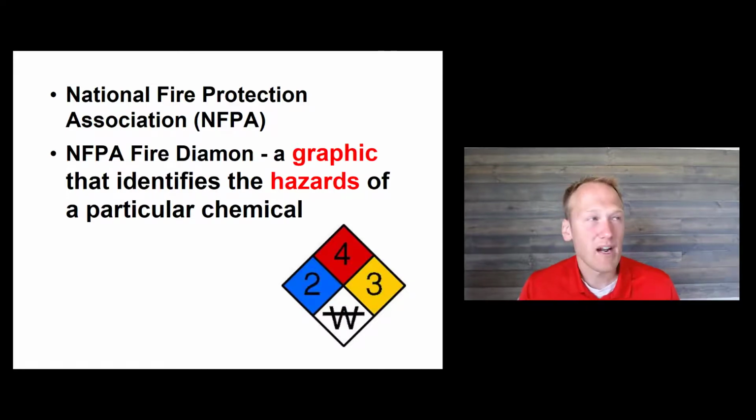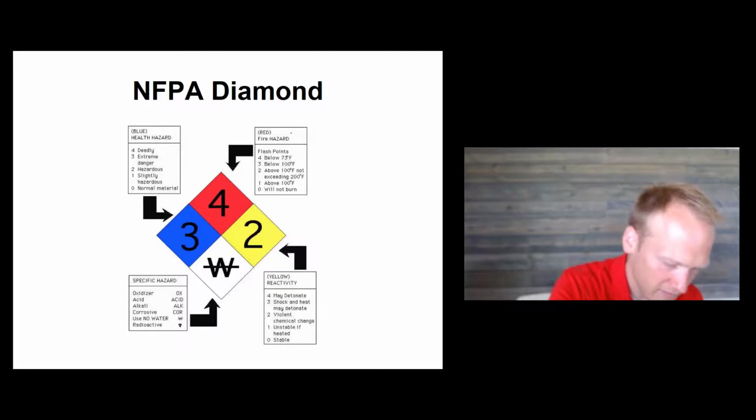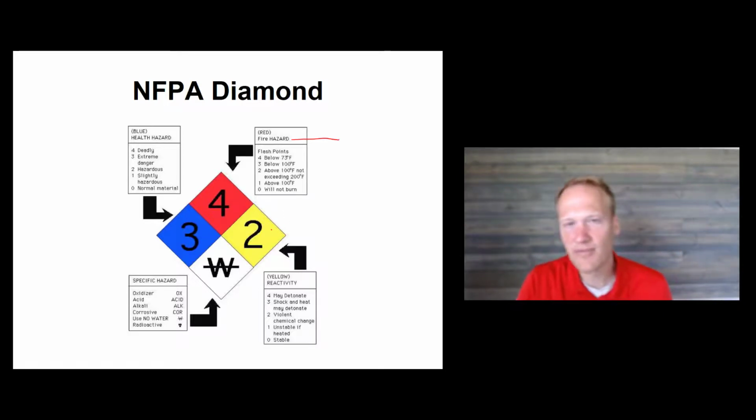NFPA stands for National Fire Protection Association. It is a graphic. It's a fire diamond, and that diamond has 4 quadrants. It has the top one, which is red, the left one, which is blue, the right one, which is yellow, and then the bottom one, which is white, and it can have lots of different things in the bottom, right? But the top 3 typically just have a number. So the top hazard is a fire hazard, and for all 3 of these, the red, the yellow, and the blue, 4 is the highest hazard, or the most dangerous.